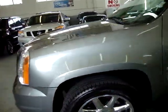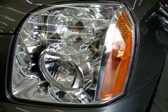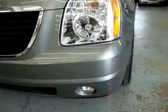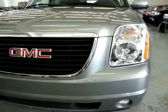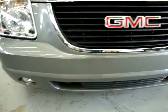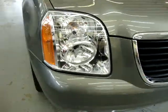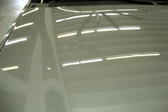Alright, let's continue going around to the other side. As you can see, the headlights are nice and clean. Front bumper is bug free and rock chip free. The grill's in perfect shape. Fog lights are in working condition, in good shape. I'll pan over the hood now nice and slow so you can see that there's no hail damage or bird droppings or dings or dents or scratches or anything like that. Nice and clean.